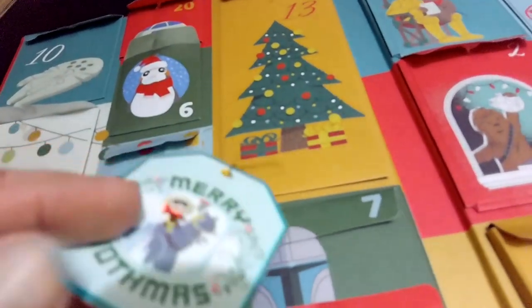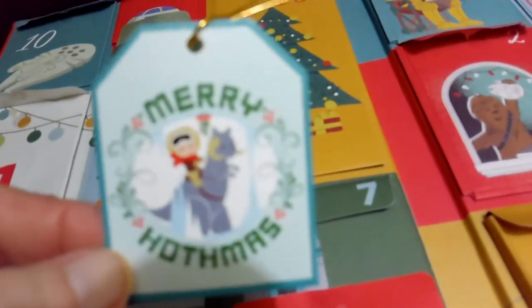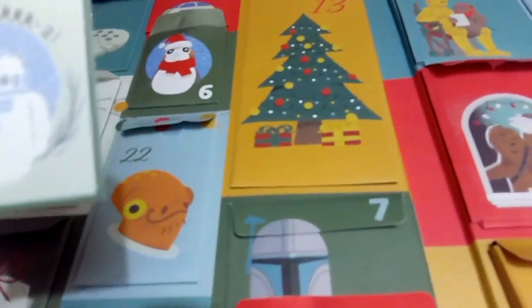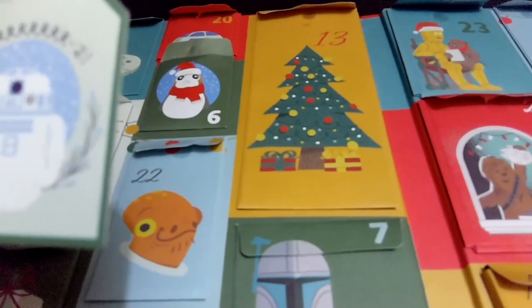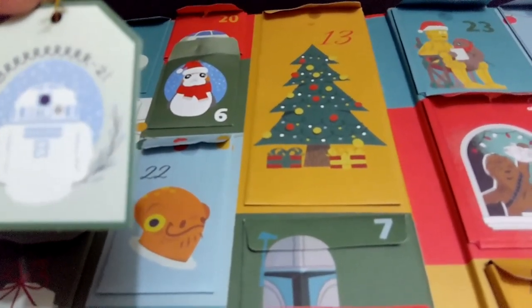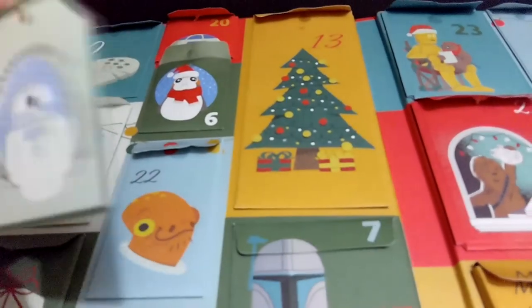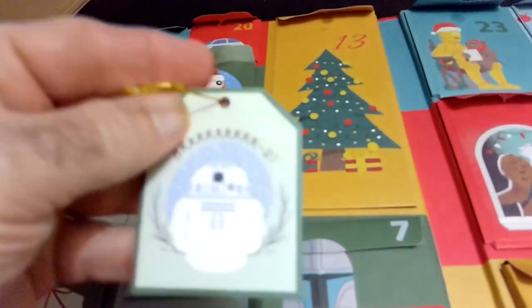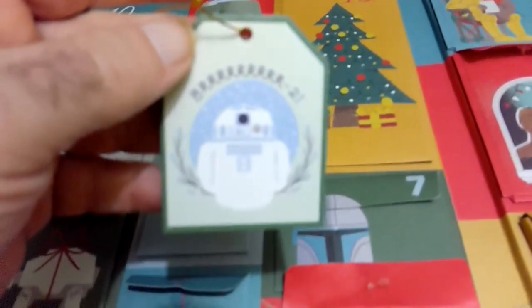So if you want to put these on a package, you can. And this is going to work because I actually have Star Wars wrapping paper for the kids. So this can be one of the tags on there. And here is another one. It's R2. That's cute.